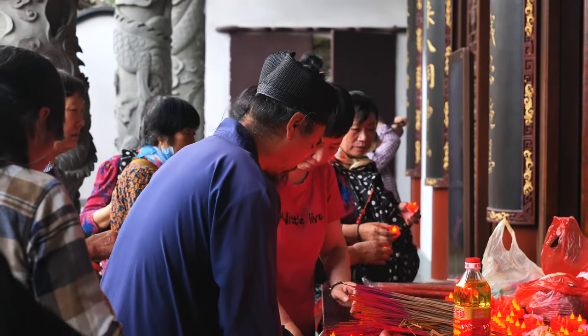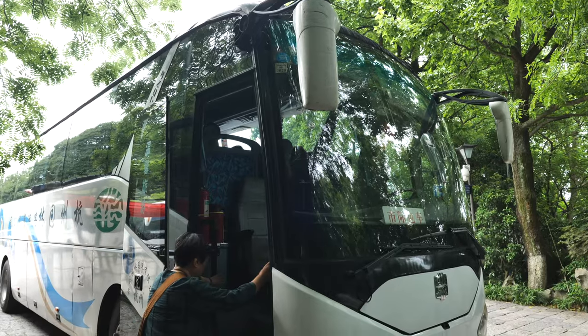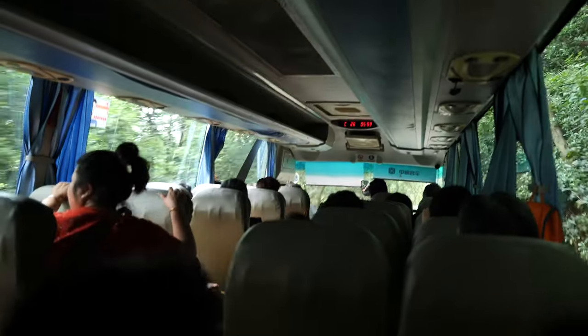Take a stroll around the Taoist Temple, and then you can spend 10 yuan to take a bus down the mountain from the parking lot below.